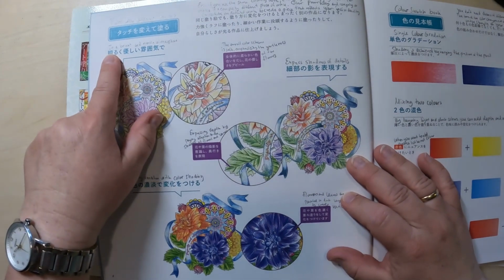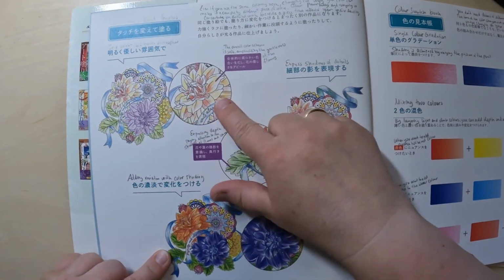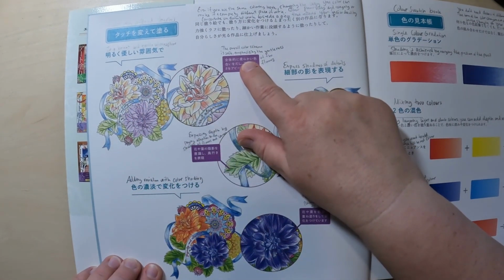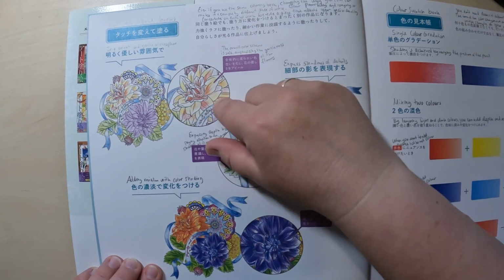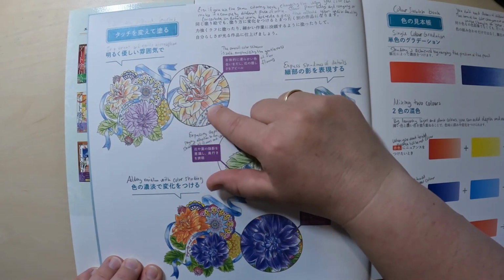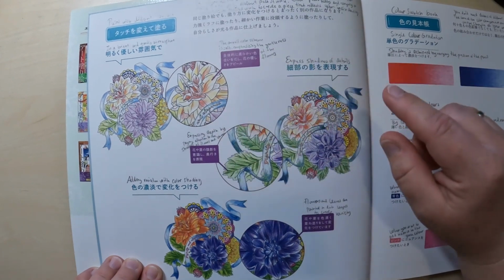And here it says, in a bright and gentle atmosphere. You can see an example of this here. And then they have zoomed in on this flower, and it says, the overall color scheme is soft, emphasizing the gentleness of the flowers. And you can see we have lots and lots of highlights in this drawing, and not that much color.